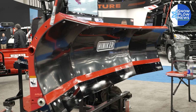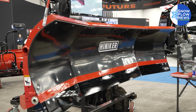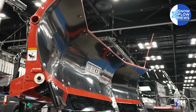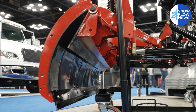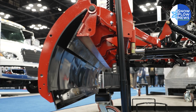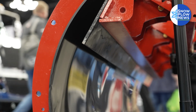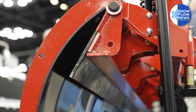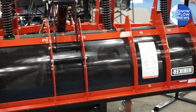We have a scoop plow for parking lots that gathers snow and moves it across the lot for stacking more efficiently than a V plow or a straight plow. We have our C plow, which folds over and actually converts to a back drag plow with a blade in reverse for dragging snow out of residential situations and tight corners at small businesses and so forth. So we're all about efficiency for the operator.